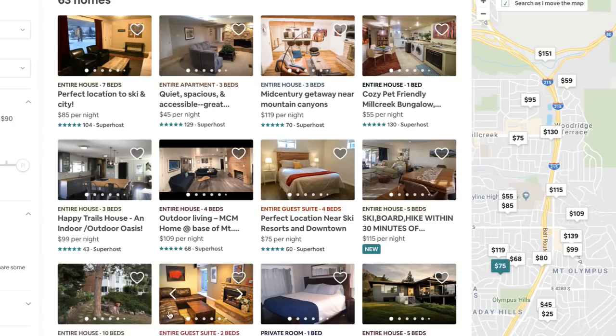I would say this one here, Mount Olympus Garden Level Apartment, stands out. This listing here, outdoor living, that person should adjust the picture because it doesn't cover up the whole space. There's these black bands. That's not good. And so in general, I would say Kimberly's listing is probably somewhere in the middle.